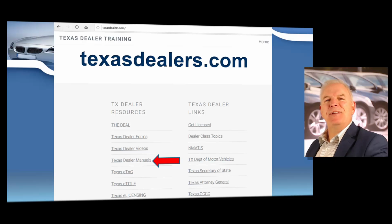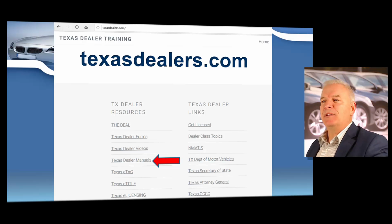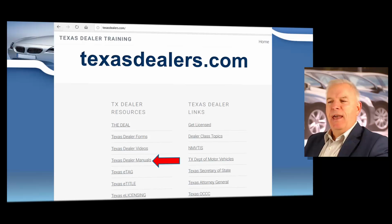Texas Department of Motor Vehicles Salvage Manual. The TXDMV has a very extensive salvage non-repairable manual that you can download. We've got a link to it at texasdealers.com. This very informational manual goes much further into salvage and non-repairable vehicles, and I strongly encourage you to download the training manual after you've completed your dealer training course. Remember, that's at texasdealers.com. Just scroll down there and you can click on the Texas Dealer Manuals link.